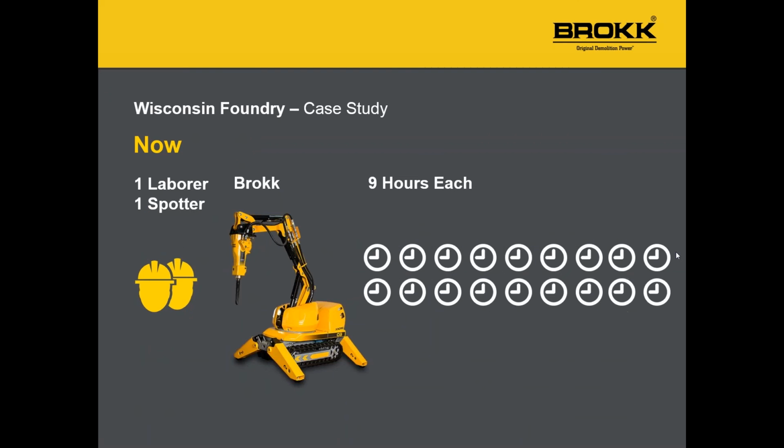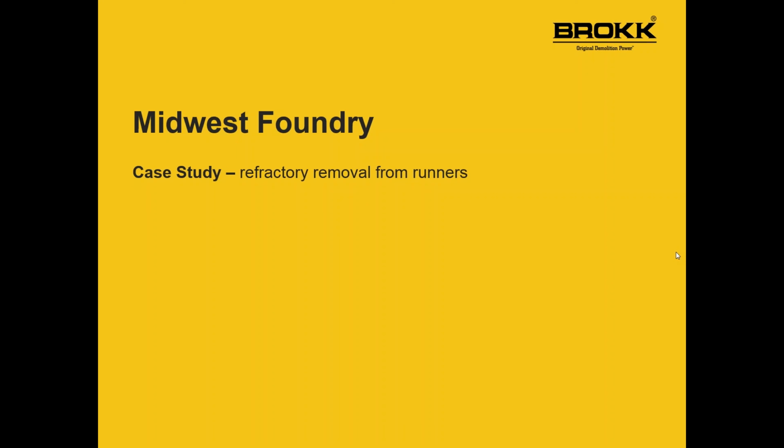So with the demo robot, they cut the working hours nearly in half, using only 1 operator and a spotter. And again, it takes 9 hours to complete. Not only does that save on labor and improve efficiency, but of course it reduces employee fatigue and, as we mentioned, reduces the risk of injury.